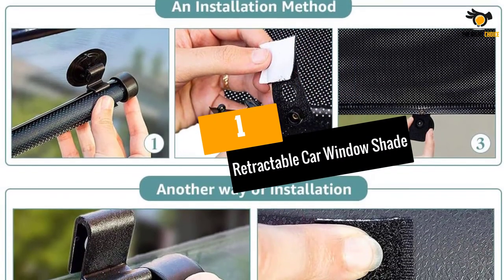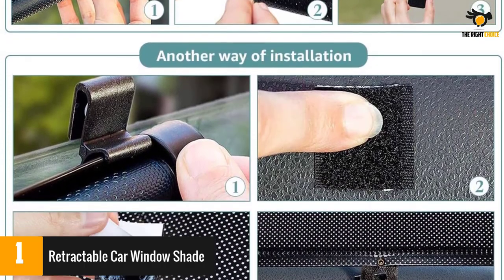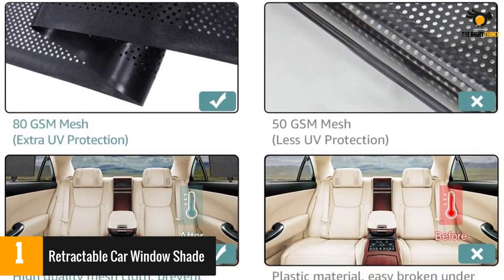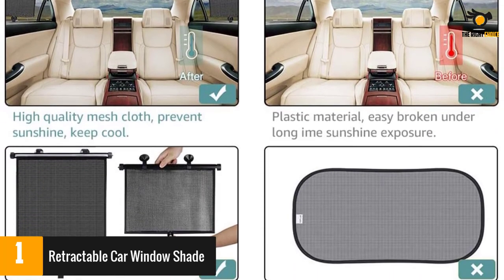At number 1, Retractable Car Window Shade. These retractable sunshades are made of PVC. They can be used for a wide variety of vehicles, and they attach to windows with rubber suction cups and Velcro. They also have buttons to adjust the length and block about 98% of UV rays.